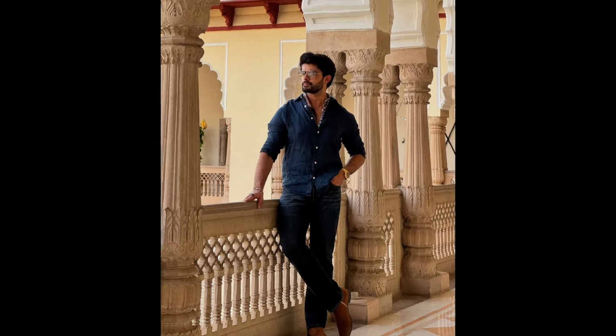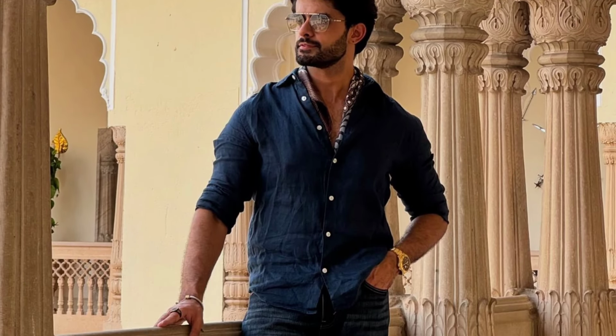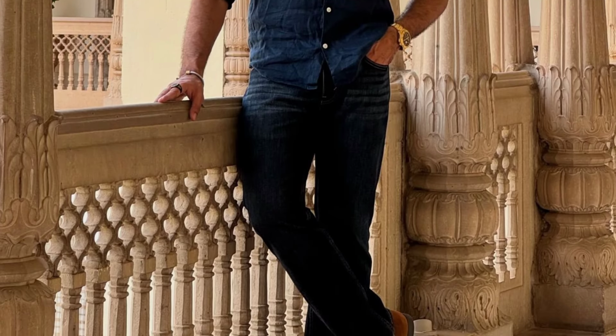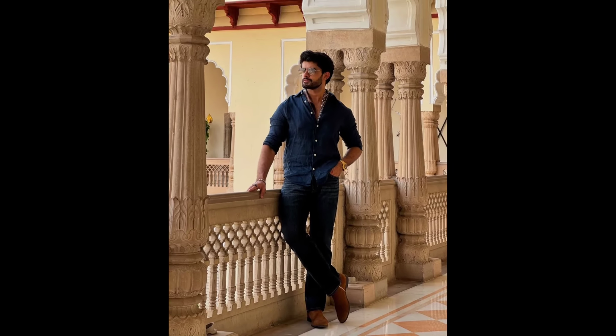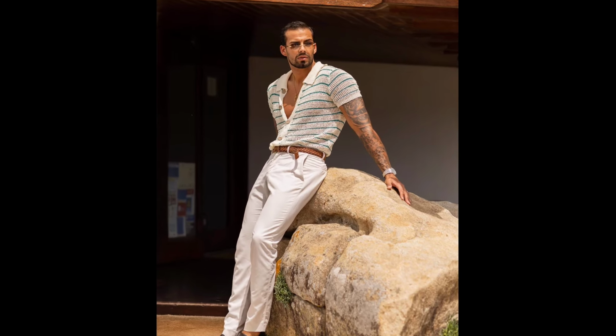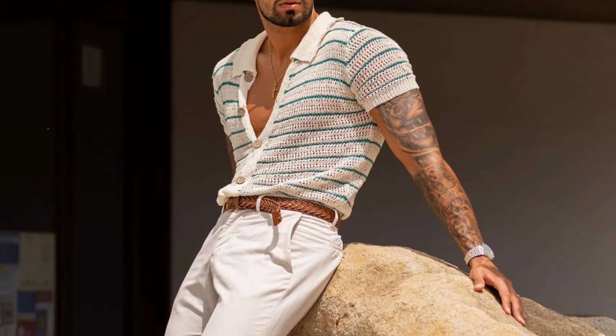Next you can try a blue shirt with blue jeans and tan boots. Next you can try a white and green striped pattern shirt with white pants and brown loafers.